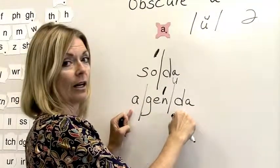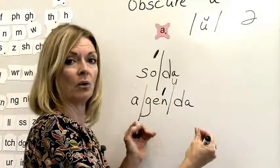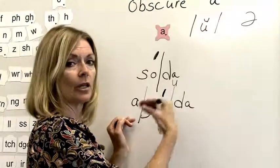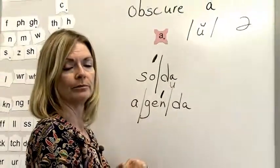Agenda. Now, this would be very difficult for students if they're ESL because they're not going to know what an agenda is. They won't have heard that word. But it will help English-speaking kids because they'll make sense of it. So again, your ESL students, that's going to be still problematic for them.